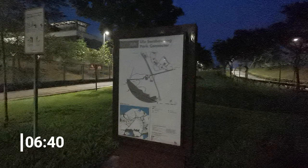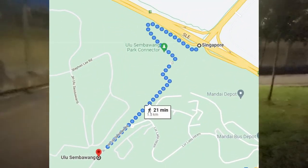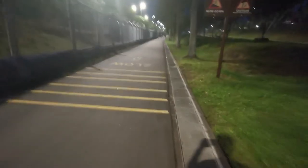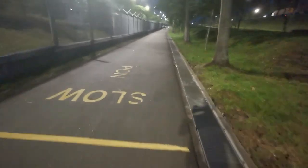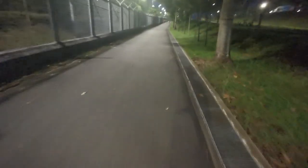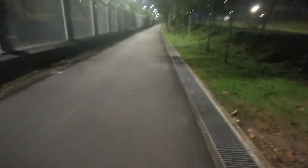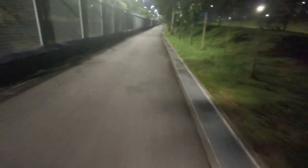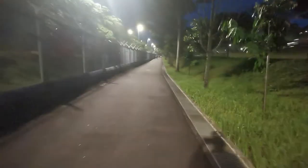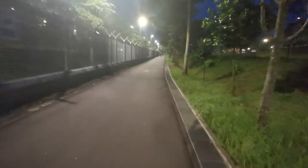After a round of walking, I finally arrived at the start of Ulu Sembawang Park Connector. From here, it will take about 20 minutes of walking to the famous spot where netizens took beautiful pictures of the sunrise. Other than the initial upslope, the park is generally easy to walk in. As the sky is getting brighter, I will now turn off my camera and pick up my pace.